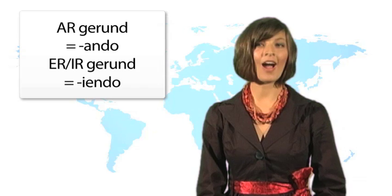Fantástico! It's not too bad, right? But just in case, let's practice a little bit more. Just like before, I'll give you the subject in parentheses. You conjugate estar to that subject. I'll also give you that second verb. If it's an AR verb, take off the ending and add ando. And if it's an ER or IR verb, take off the ending and add yendo. ¿Listo?